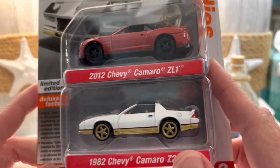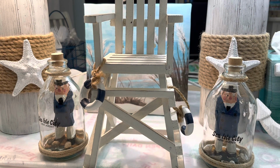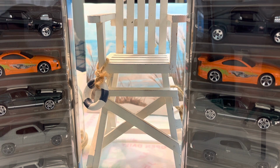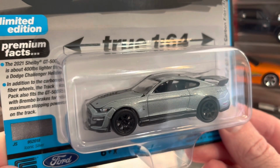But that's all I got for you guys this week. Still on the hunt for that Nissan 5-pack. I don't need it. I'd like to pick it up for a friend of mine. I know he's looking for it, so I'd like to grab it for him. Very nice, though. Very happy with this weekly haul. I would honestly have to say that this Mustang was by far my favorite pickup of the week.